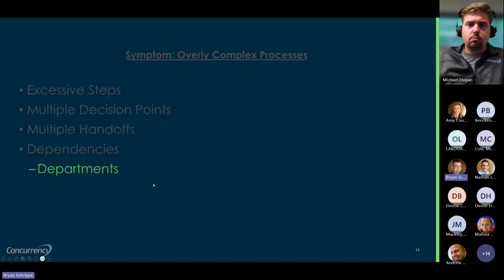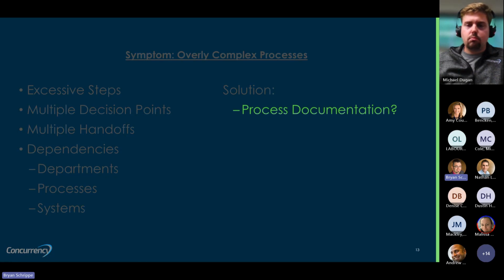We talked about some of the symptoms of overly complex processes, but I wanted to touch on some of the other solutions that we often find ourselves giving advice to clients about: document your processes in their entirety and ensure that that process is going to be stagnant before you do anything like automate it or do anything to try and speed up the efficiency.